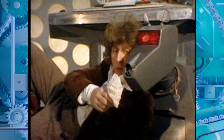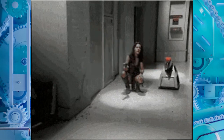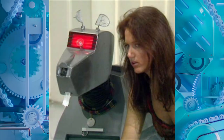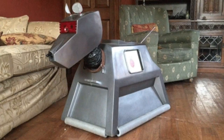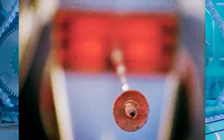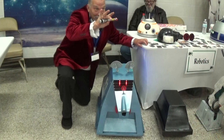K9 from The Invisible Enemy. K9 is the most popular robot in Doctor Who. Classic, New Who, or Disney Who, K9 is the big dog. There are at least four versions of K9. The original was given to the Doctor by Professor Marius, a mobile computer in the form of a dog, complete with a wagging tail, stun gun, antenna, and more. Soon, K9 was a favorite of Doctor Who fans everywhere. I could do an entire video on K9, and I will someday.